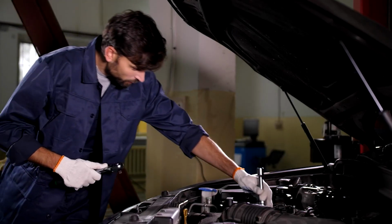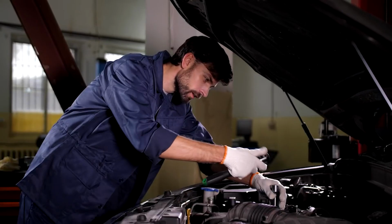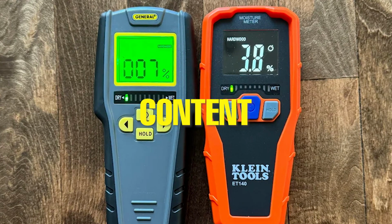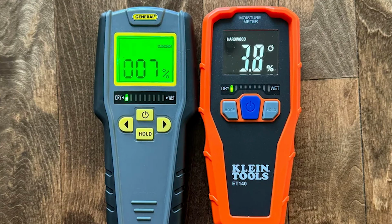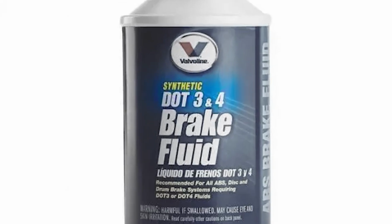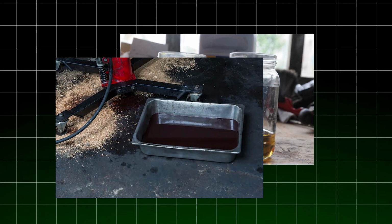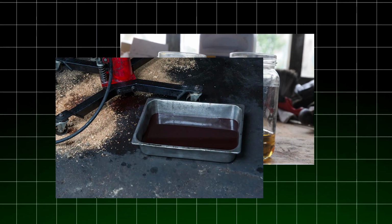I test every car's brake fluid that comes into my shop using a moisture tester. Once it hits 3% moisture content, it's time for a change. Don't cheap out here. Use only the DOT-specified brake fluid for your vehicle. And here's a mistake I see all the time: never ever reuse old brake fluid after bleeding brakes. That's like putting dirty oil back in your engine.